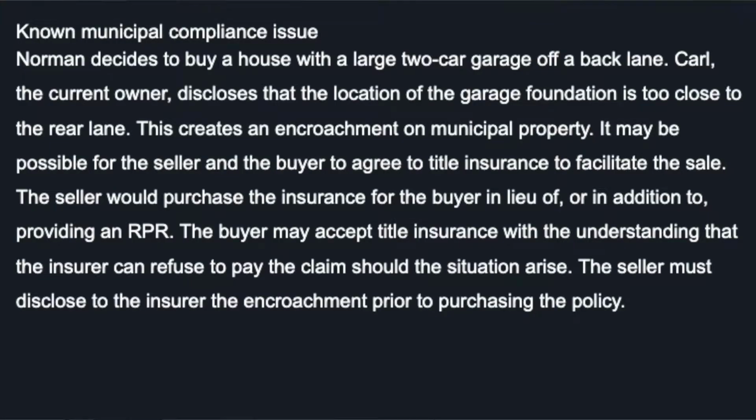Another municipal compliance issue. Norman decides to buy a house with a large two-car garage off the back lane. Carl, the current owner, discloses that the location of the garage foundation is too close to the rear lane. This creates an encroachment on municipal property. It may be possible for the seller and the buyer to agree to title insurance to facilitate the sale. The seller would purchase the insurance for the buyer in lieu of or in addition to providing an RPR. I'm not sure what that is. The buyer may accept title insurance with the understanding that the insurer can refuse to pay the claim should the situation arise. The seller must disclose to the insurer the encroachment prior to purchasing the policy.